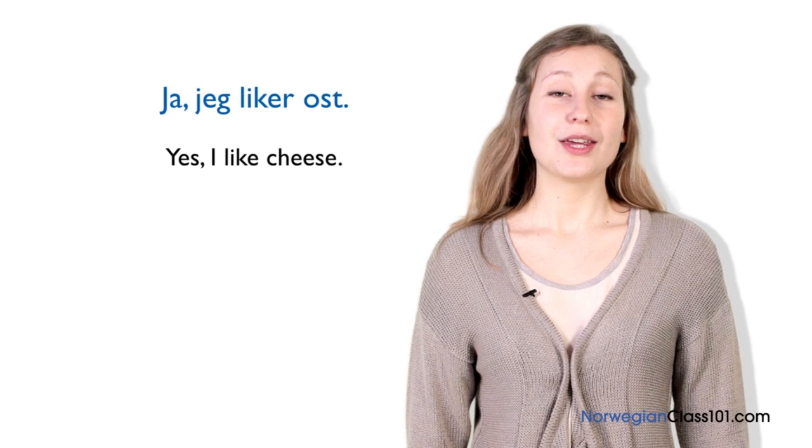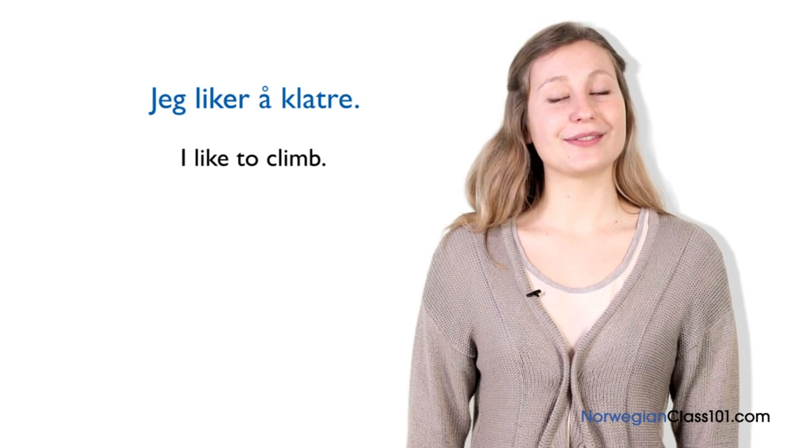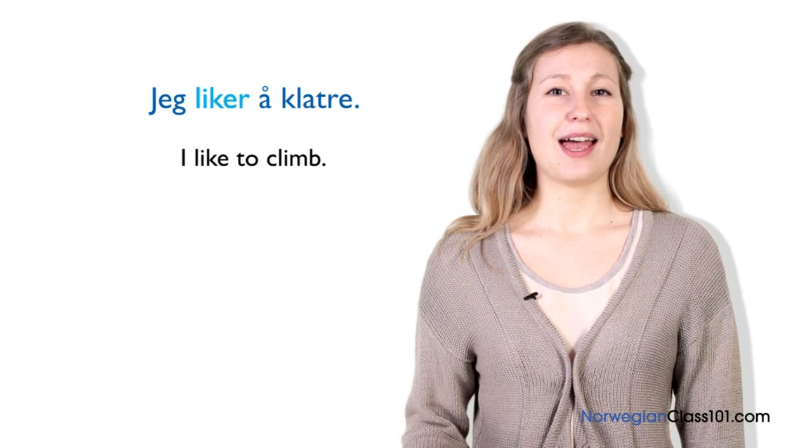You can use this verb with other verbs to express that you like performing an action. Say you like climbing. In Norwegian, you would say it like, jeg liker å klatre. Where å klatre means to climb. Make sure your verbs after liker are in the infinitive form with the article å in front of it.